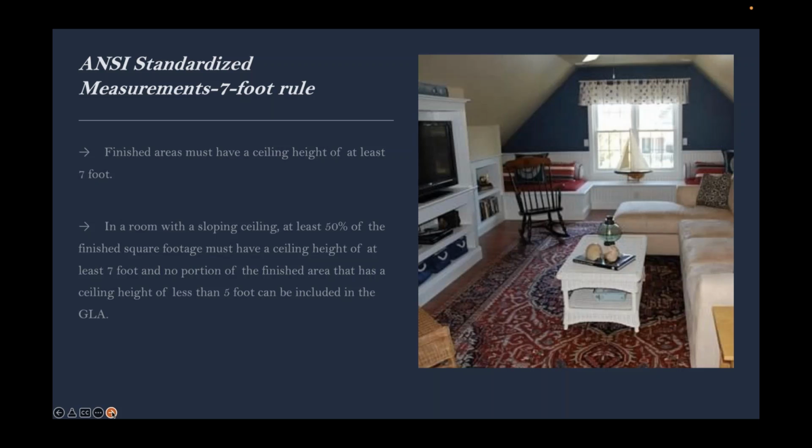It's pretty simple. In this example, this diagram, if this room has at least 50% of its area at 7 foot, then the appraiser would measure the room from the 5-foot wall. So that would be counted as gross living area. If you look at the standard, this is clearly shown. They actually have diagrams of it so that you can see exactly what is going on there.